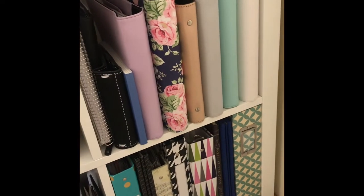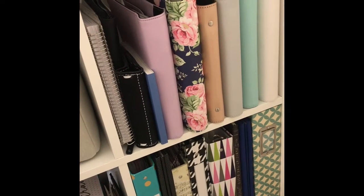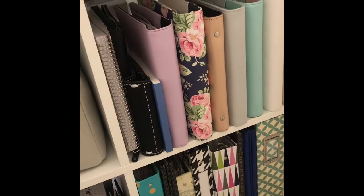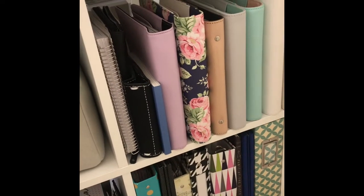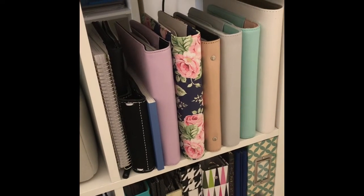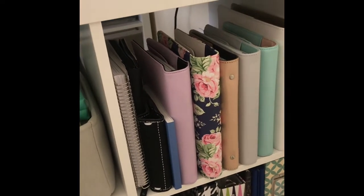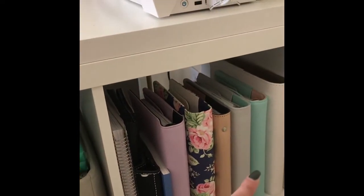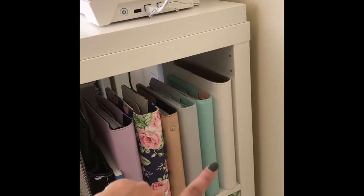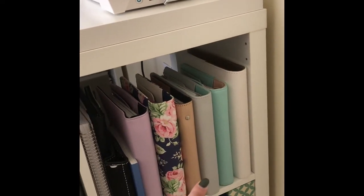A lot of these, let's see, this one's a pocket letter binder that I've had for quite a while. This one has some Happy Mail from pen pals that I've had in the past that I just stuck their mail in, and it was kind of like a Happy Mail book. And then this one is a Project Life album, the scrapbook album, and just some random binders. And that one's a big Happy Planner cover that I probably should get rid of because I used a Happy Planner for like 2 seconds and then I never have again.